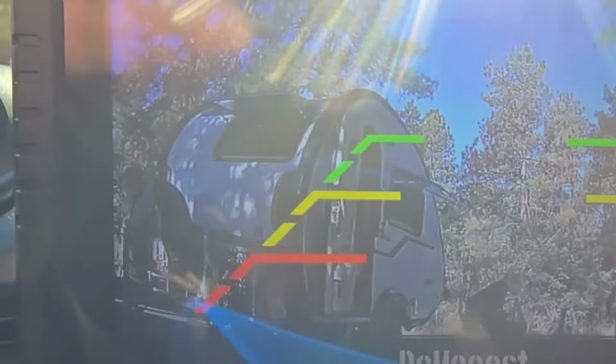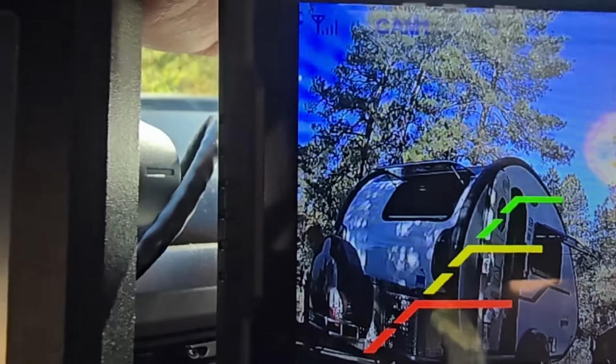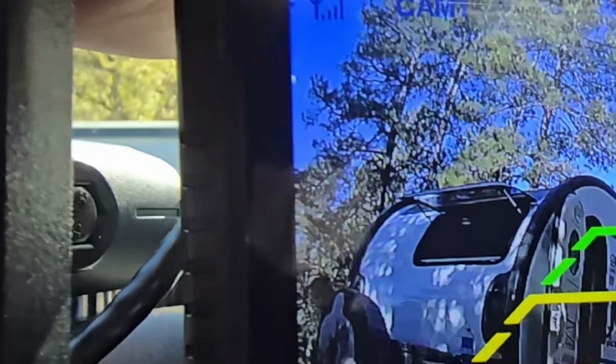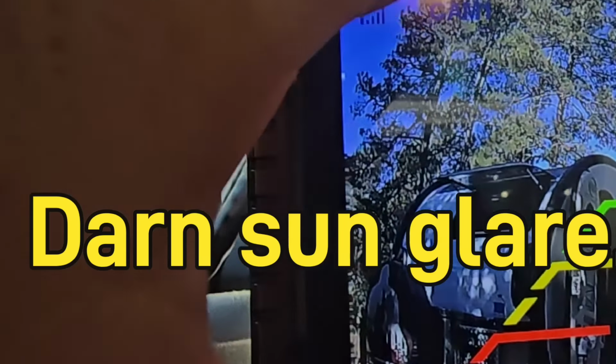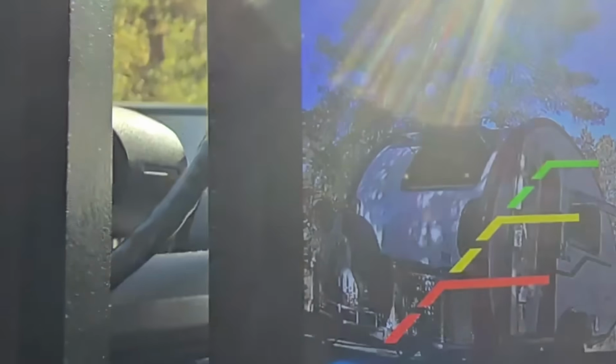Now it does look a little bit grainy and glitchy when you're moving, but to be able to see behind you, especially backing up, is pretty darn awesome. I've had this I think about 6-7 months also, and it's been absolutely flawless so far. In fact, I'm impressed that it's even still working for $100 compared to some of the big name brands.